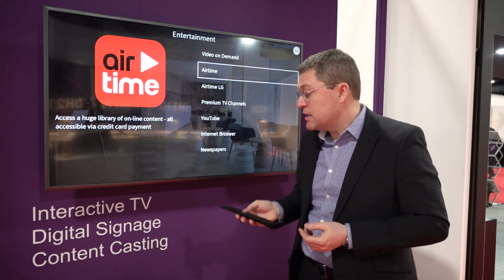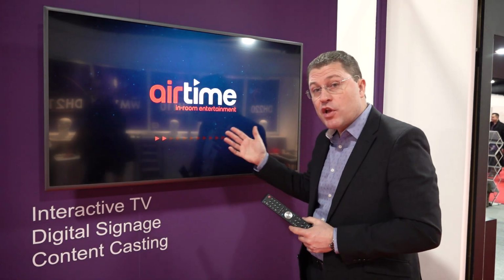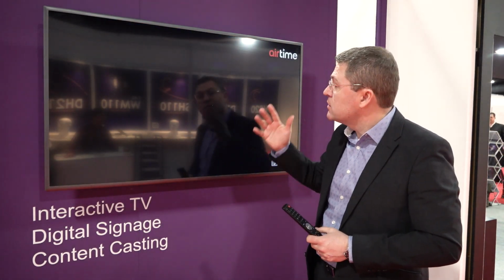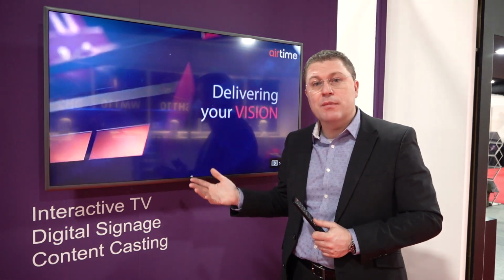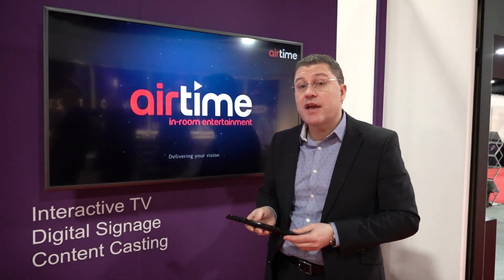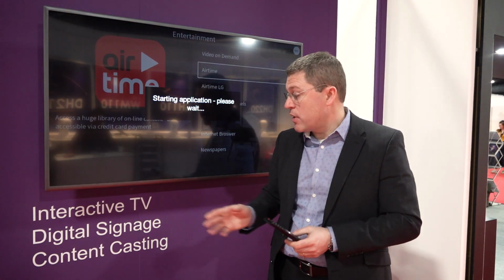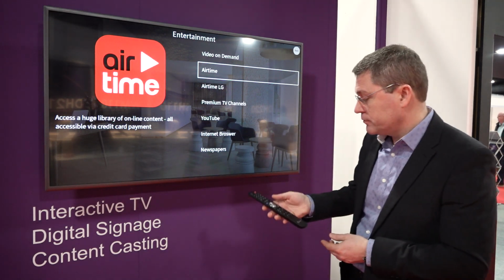Now Airtime is an app-based VOD solution which can be offered free to guests or also as a premium service. This is running also from the cloud, and all the content is updated automatically, and the guest can maybe pay on a credit card to watch a movie or even live channels as well. So Airtime is available pretty much worldwide, and it's operating on Samsung, LG and also Philips smart screens.